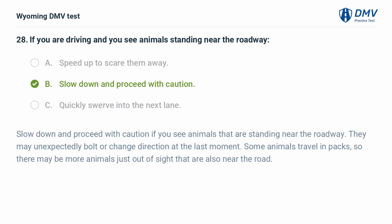B. Slow down and proceed with caution. Slow down and proceed with caution if you see animals that are standing near the roadway. They may unexpectedly bolt or change direction at the last moment. Some animals travel in packs, so there may be more animals just out of sight that are also near the road.